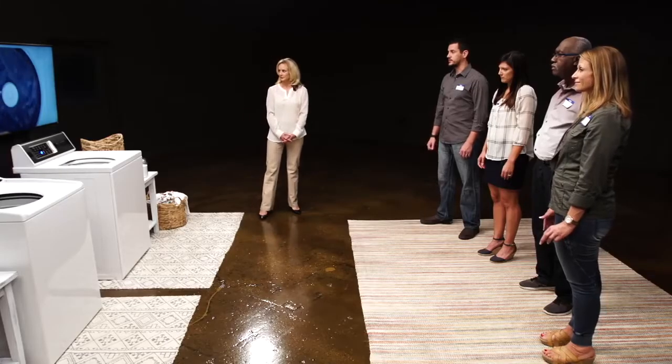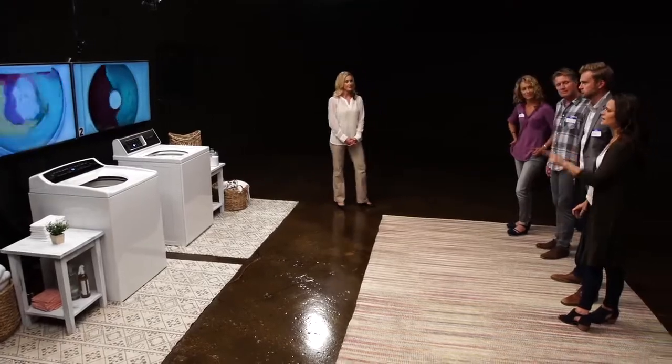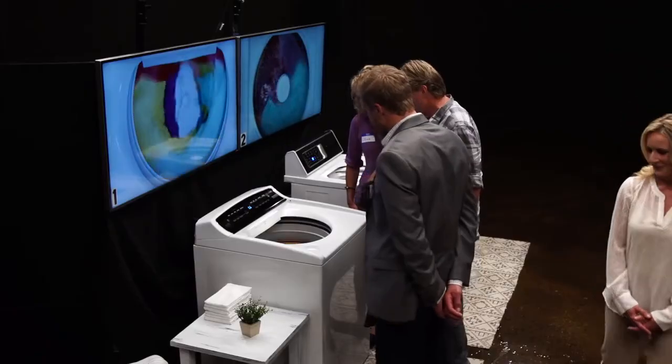The water started right away with the machine on the right. It looks like a lot of water being used over there. I'm just surprised that the water hasn't turned on number one yet. Some of the jeans are not even wet. They're still dry on the outer edges. Intuitively, it doesn't seem like that's enough water to wash the clothes.